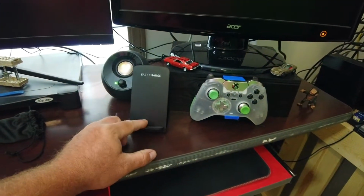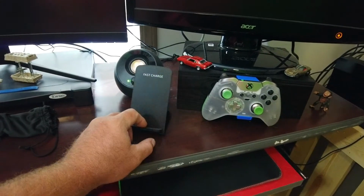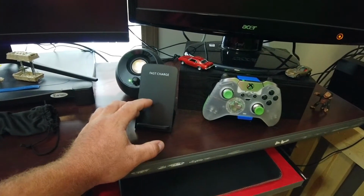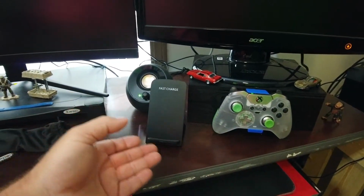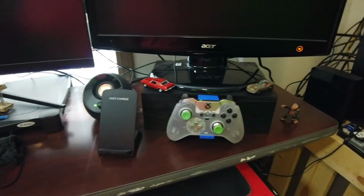Moving over here, we've got a fast charger. I don't use this for charging. I just use it for setting my phone on so I can see it when I'm gaming. If somebody texts me and I need to answer, it's right there.